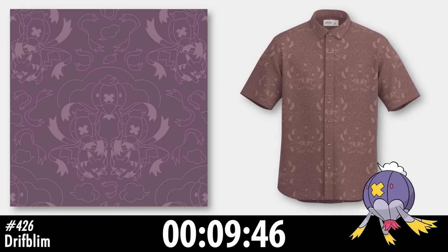And now as a Drifloon, it redeems itself by stealing Pikachus left and right, doing what Team Rocket never could from their own hot air balloon. I do really like the design here. It's pleasant and faint. From a distance, it looks like a super elegant design too, which I really like.